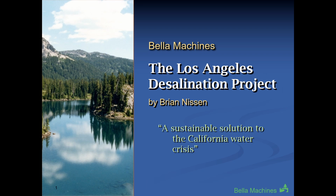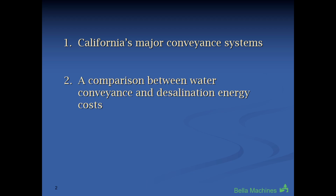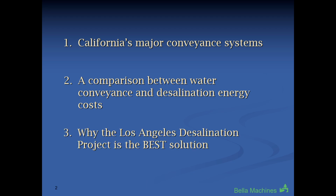Welcome to the Los Angeles Desalination Project presentation, a sustainable solution to the California water crisis. This presentation will cover 3 topics. First, we're going to identify California's major conveyance systems. Then we're going to compare conveyance and desalination energy costs. And finally, we're going to talk about why the Los Angeles Desalination Project is the most sustainable solution.